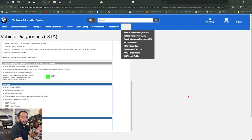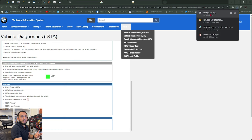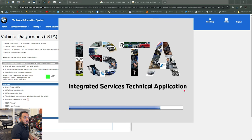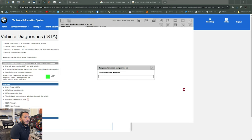All right, so after you do that, let's say we already have everything installed on the computer, now we are going to click on the start. If everything is installed properly, it will run and it will work. Like, okay, it will download, as you know, that little file you saw there, that is to start ISTA every single time. Again, ISTA is Integrated Services Technical Application. That's what ISTA stands for. All right, so everything is good in there.